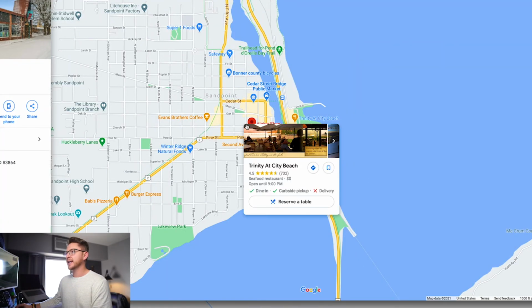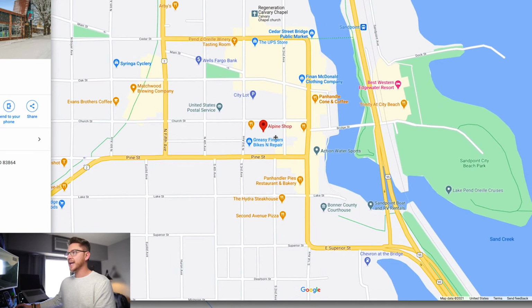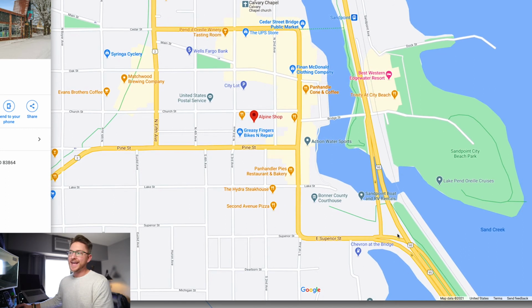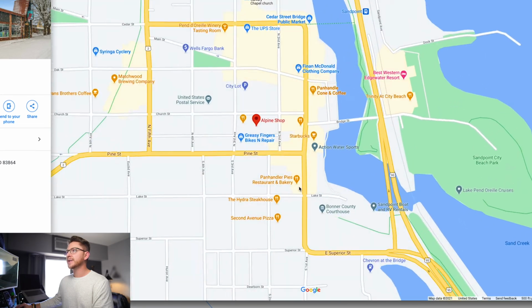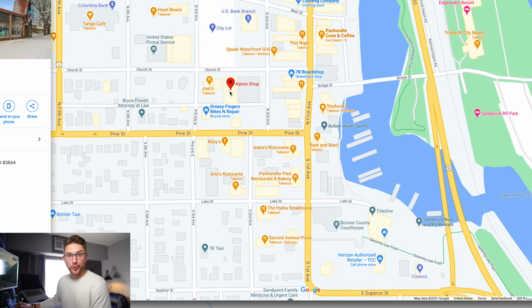And that is kind of in their downtown area. So you just take 95 north. You're gonna take the exit on Superior Street and then head up north on First Avenue, turn left on Church, and it is right there.